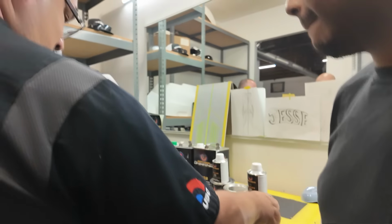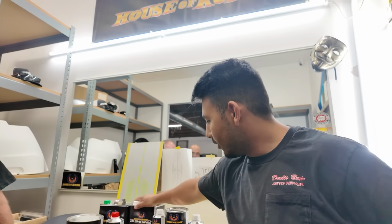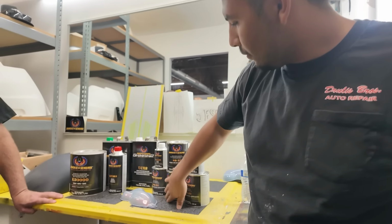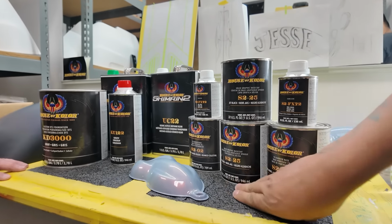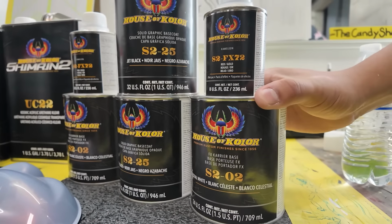So today's a special treat for us. We've got a visitor, Gil from House of Colors. Always hooking us up. He brought us some sealer, some reducer, some clear, some catalyst activator, base coat, jet black, the best ones that they have. And then they also brought our carrier for our chameleon, which is the celestial white.